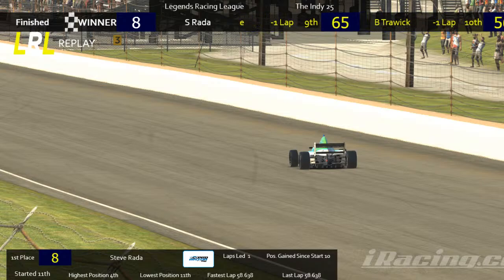Okay, we're gonna bring in Steve here momentarily. Right, Steve Rada finishing P1 here in Indianapolis tonight. So, let me know what was your game plan throughout the race and how did it feel? Just mostly was trying to stay in the back. Wasn't expecting to be up there in the lead. I was figuring I'd pretty much get taken out tonight.